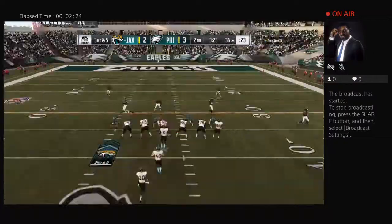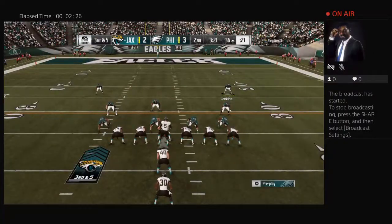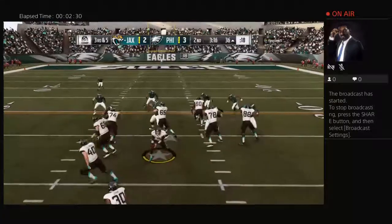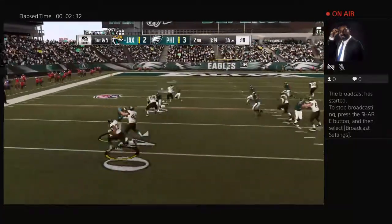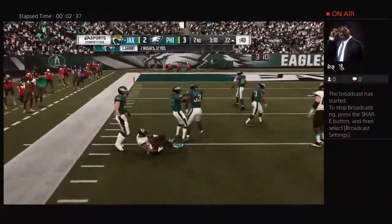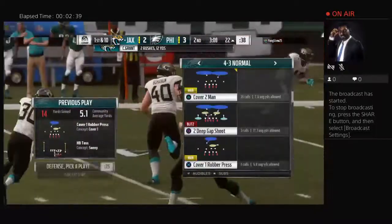The Jaguars on third down. They've hit 2 for 4 thus far. This will be 3rd and 5. Now they'll run it on the toss. Always got some breathing room. A 14-yard first down pickup for the Jaguars.